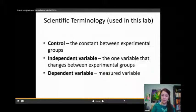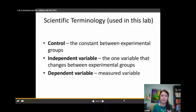So today in lab, or well, next week, usually it would be today, sorry, I get so used to saying things. The scientific terminology that we're going to use in this lab are things we're going to use throughout this entire semester, and you should know what these three things mean. First, the control is something that is constant between all of the experimental groups. Independent variables are the variables that we're changing between experimental groups. And the dependent variables are the things that we measure.